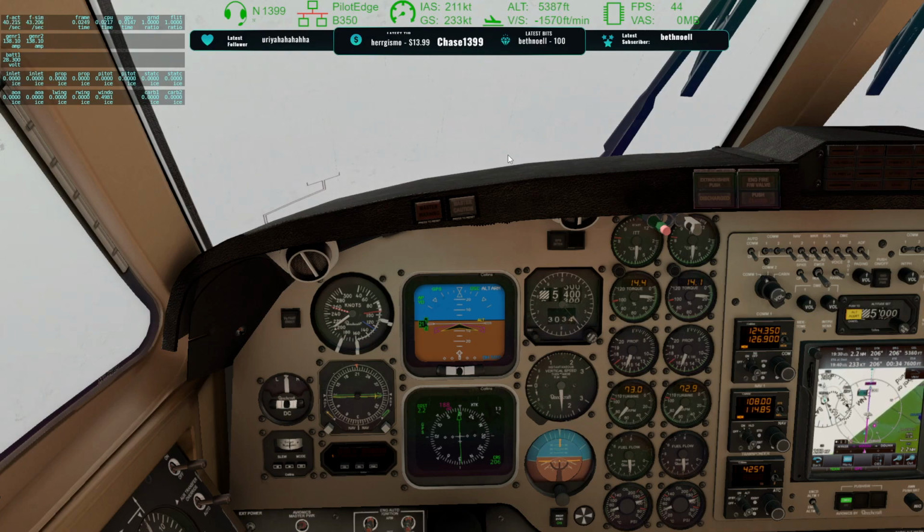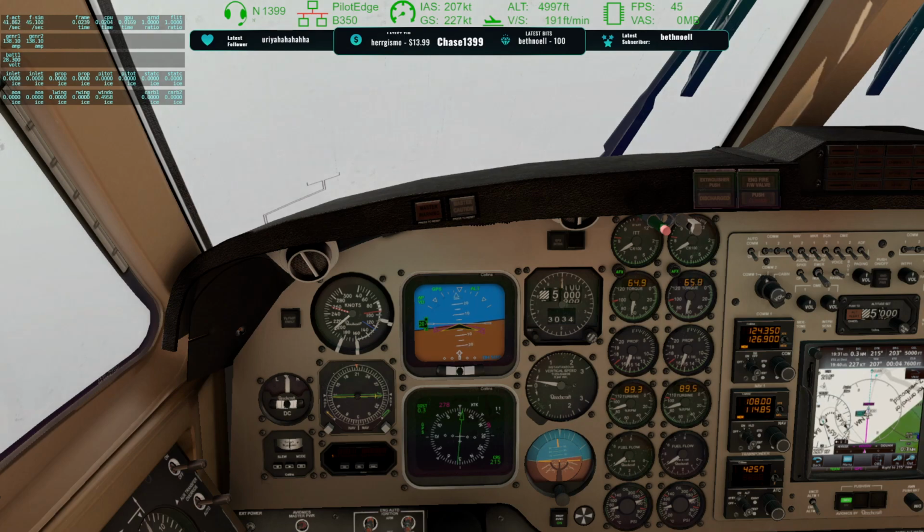Then we depart at 278. We've got the heading set. Leveling out at 5,000 feet right here at Voodoo. So we only messed up the crossing restrictions by 300 feet on that one. Last one, I think. Everything else we've hit right on the money, so no biggie.